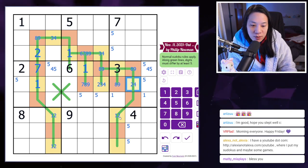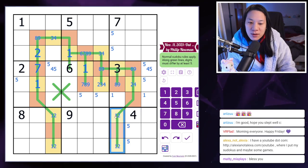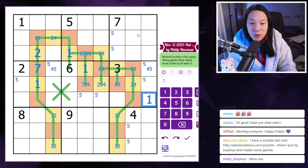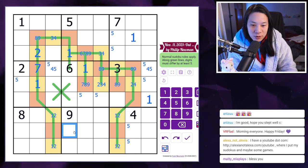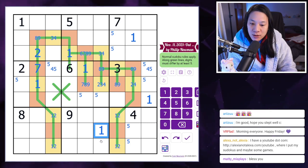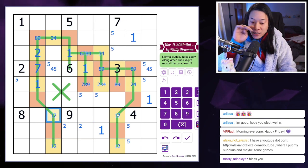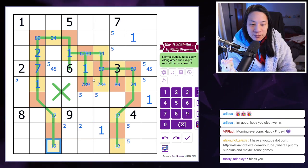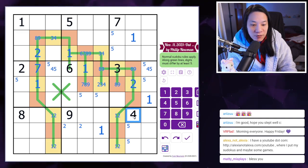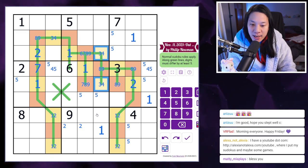Or 3. Okay. Oh, this is 1 and 2 as well because of the 3 and 4. Hot damn. So this can't be a 1 anymore. We just resolved a 1. So the 1 must be here. The 1s and 2s are now locked in here because these are X-wings. Okay. This can't be a 4. So we got our 2. So this is a 3, 4 pair.